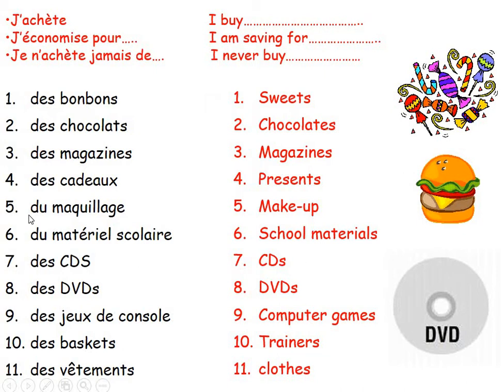Je n'achète jamais. This is a GCSE phrase. I never buy, and then whatever it is you never buy. So for myself then, je n'achète jamais de maquillage. I never buy makeup. Promise. And finally, je vais acheter, meaning I'm going to buy. Remember, that was future tense, which we covered in previous lessons. There should not be a V there. Please ignore that. So those 4 phrases and everything you see here, numbers 1 to 11 with the correct answers, are going to be extremely useful for the next task.